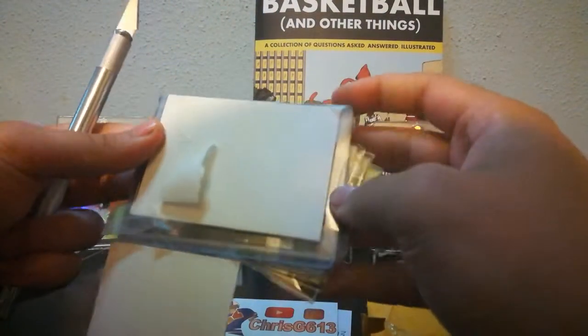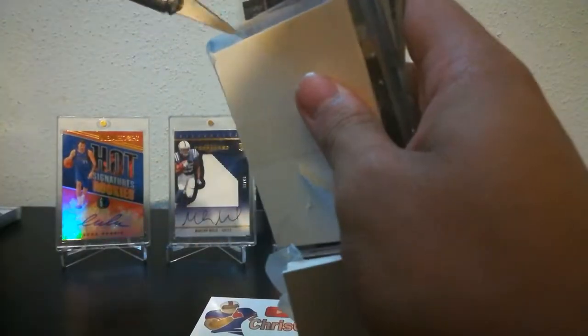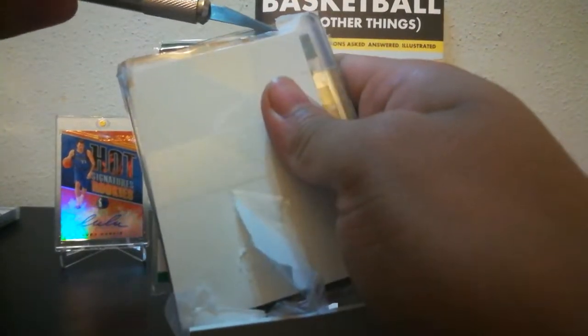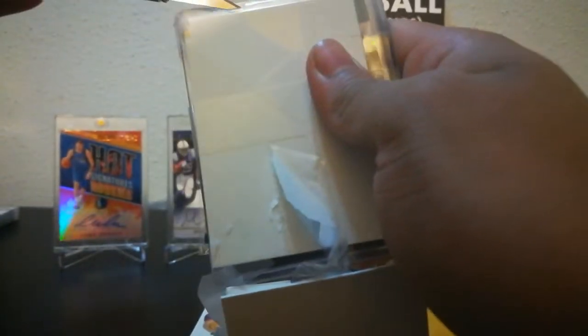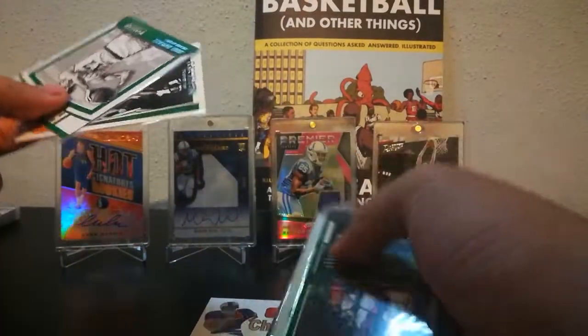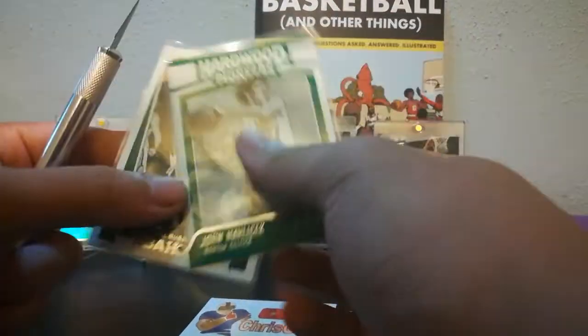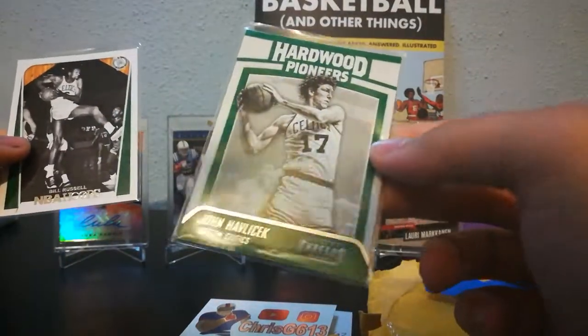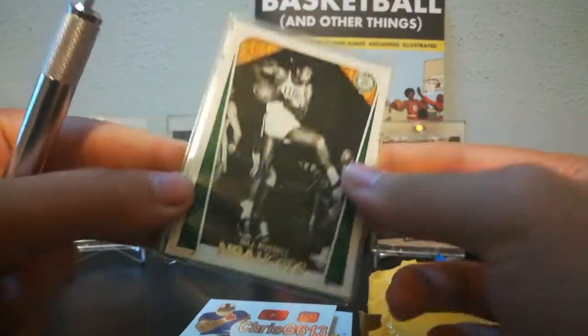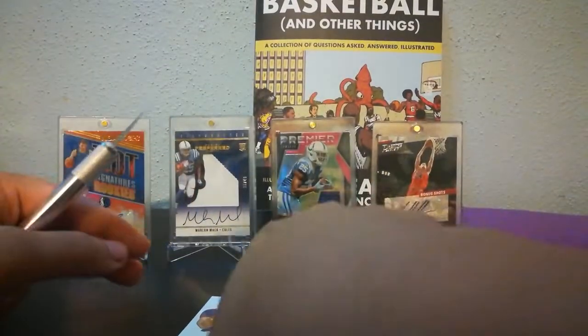Let me just get this other filler card off of here. Finding a scratch on the top loader. Guess that's alright. Let's put it in a new one. We got two cards here. Hardwood Pioneers, John Havlicek from Threads, and a Bill Russell from this year's Hoops. Everybody likes Big Bill.